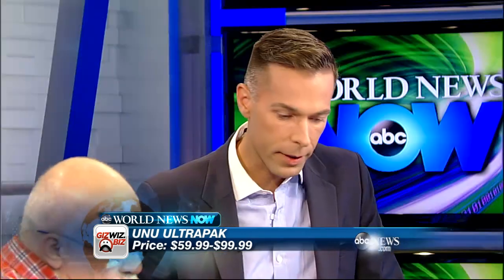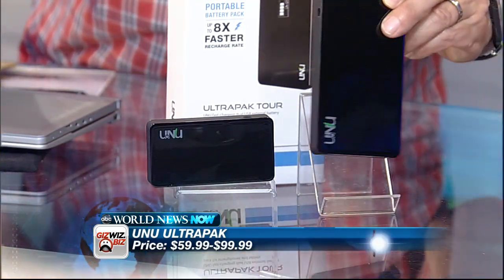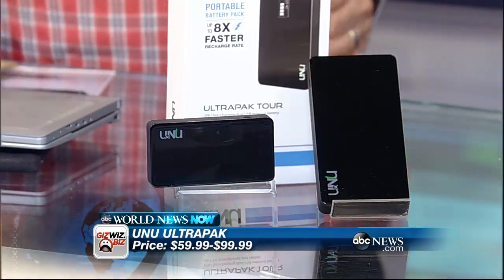Now, on the way to class, you plug this into your phone. This can run your phone all day. Very slick. If you have a tablet, you plug the big guy in, which is 10,000 milliamps. This will run your tablet all day. Nice. The Ultra Pack Series. Prices on those? One is $60 and one is $99. Very nice.